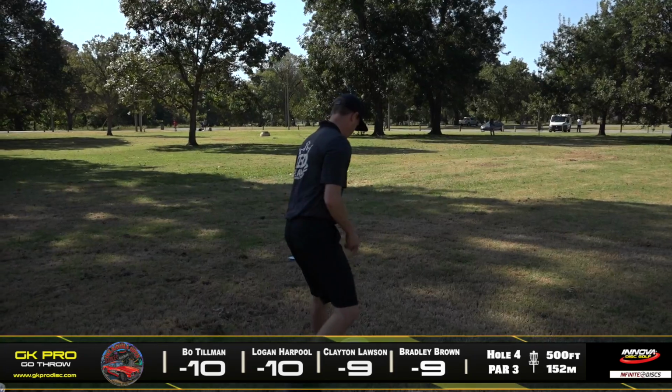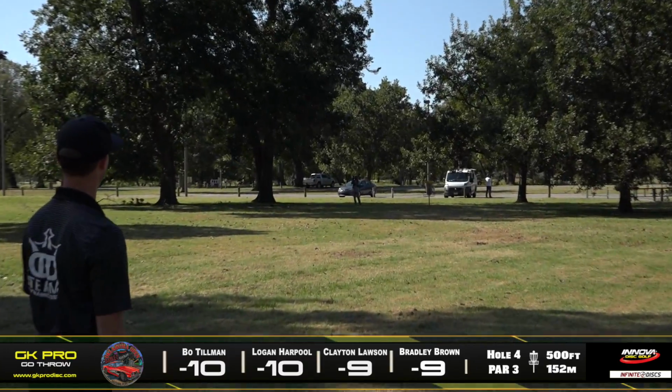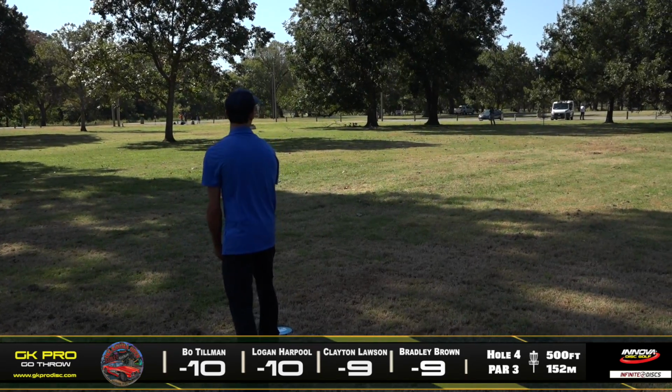Incredible. Wow. Great shot by the 16-year-old, with hardly any run up too. He basically threw that standstill. It was just a walk up 500. Looks like Logan pulls it a little wide with the harp, but not bad at all.